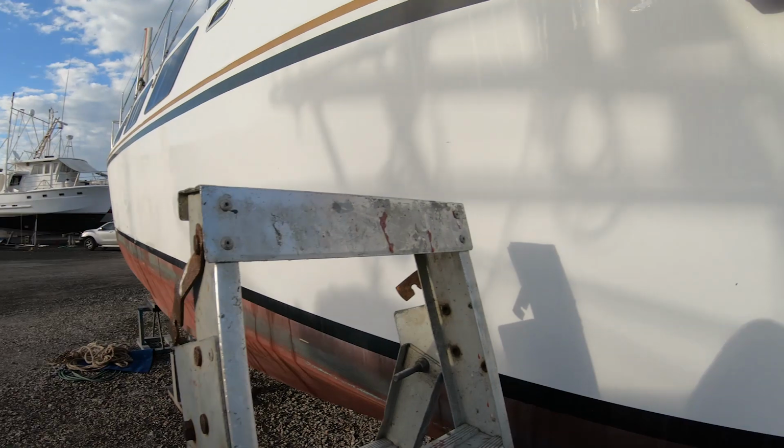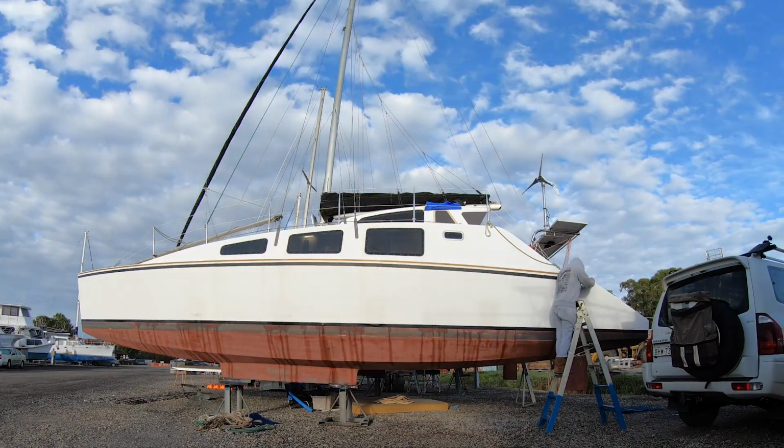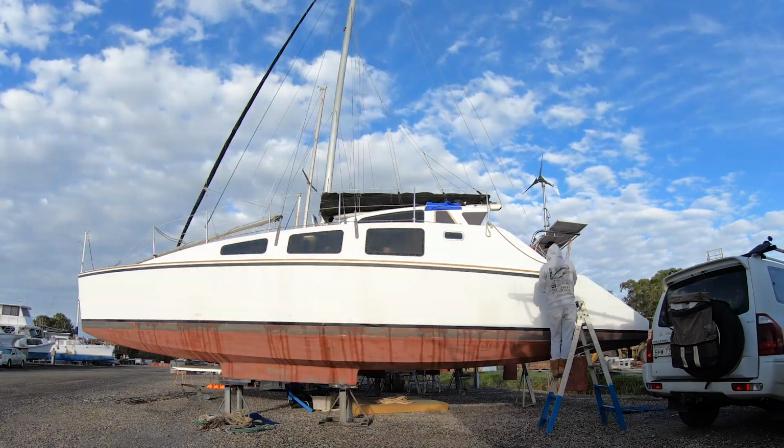Just have a relaxing research day today, and she just wanted to see what it looked like underneath the pinstriping. And now, get rid of them. It defines the chunkiness of the boat.